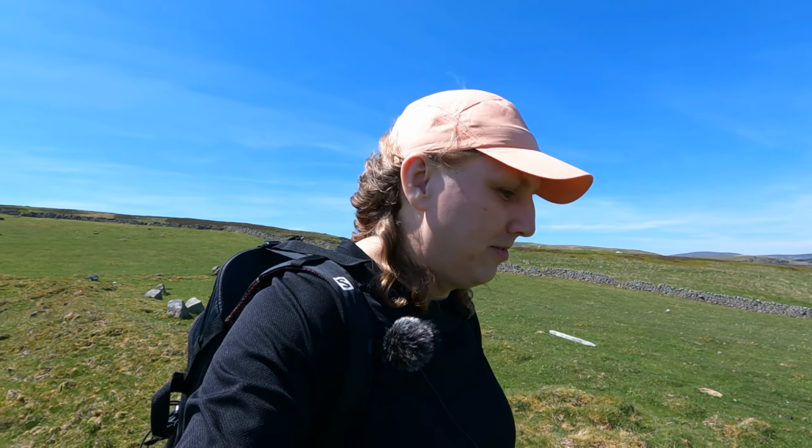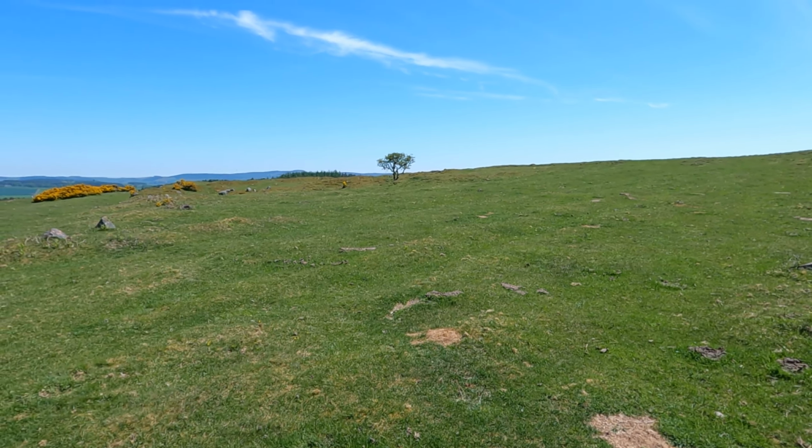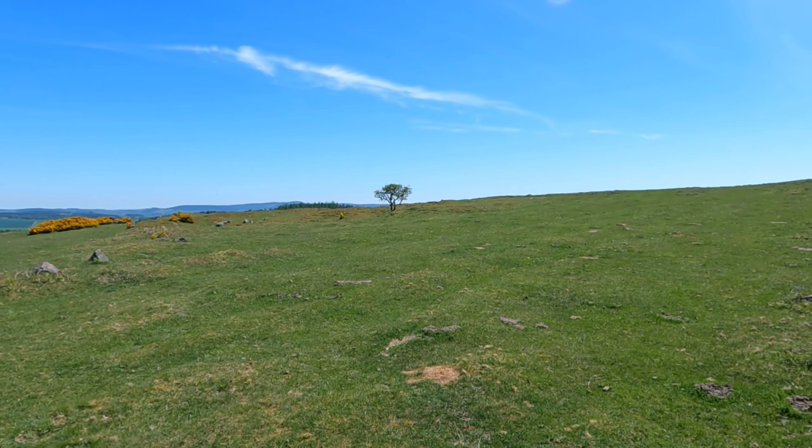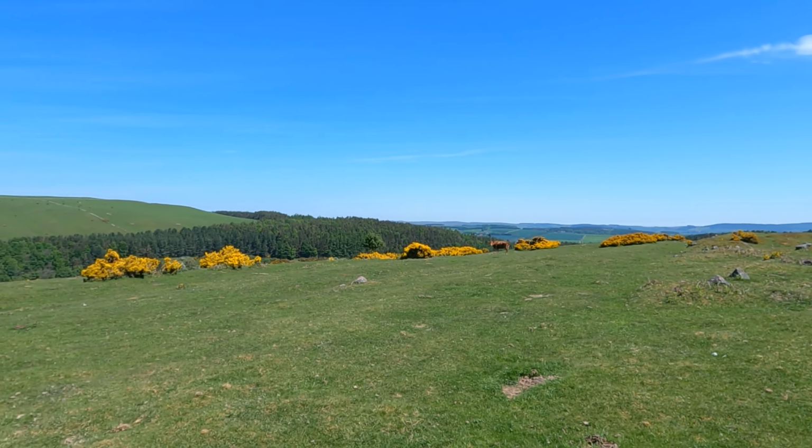I think the cattle are just minding their own business, but I still don't want to walk through it with my daughter, if you get what I mean. We're going to head down this way anyway. This is actually the site of the third settlement I wanted to show you, but we're actually upsetting the cows.